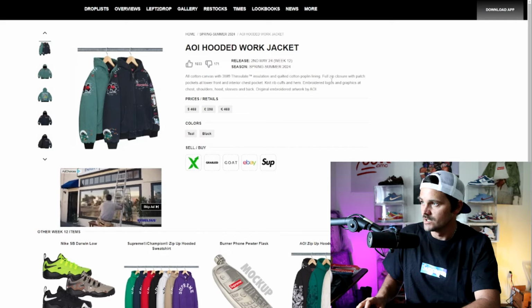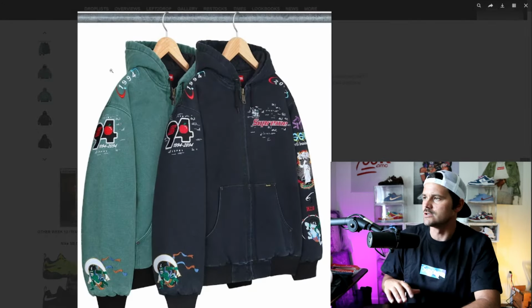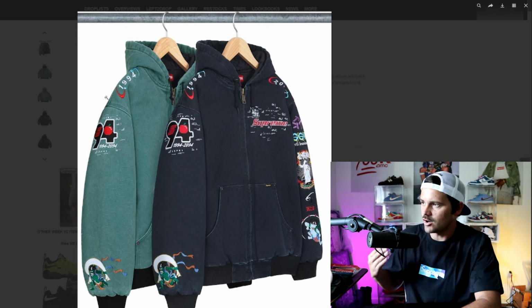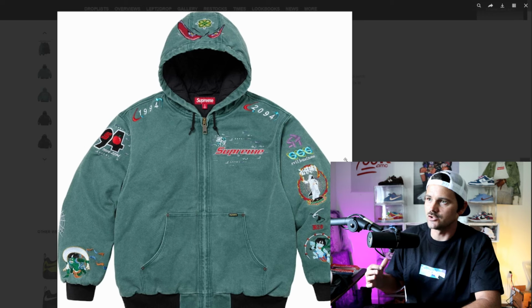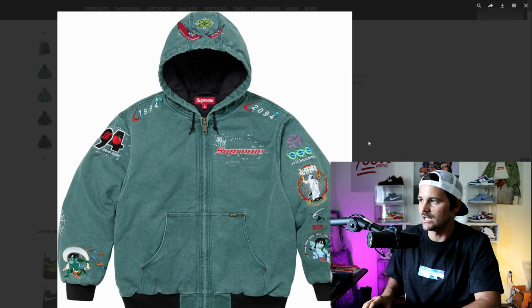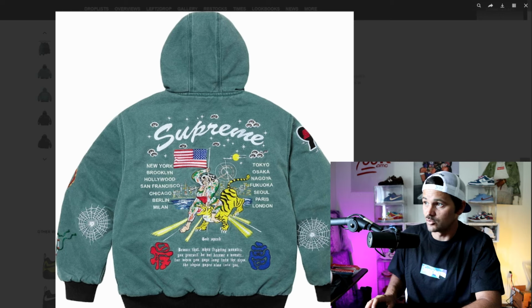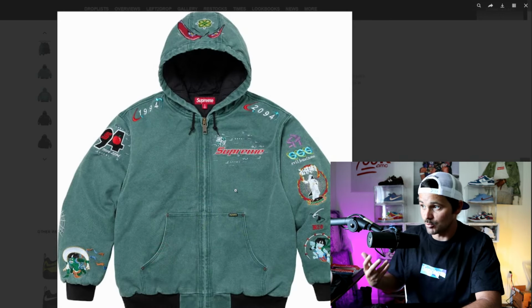Alright, so we got the AOI hooded jacket, beautifully embroidered. The AOI artist, I don't know too much about him, but he did the Buddha hoodie like 2, 3 years ago. Whenever he did that, I liked that. But he's known for a lot of patchwork and custom artwork. Embroidered pieces like this, so he does have a backing, and rightfully so.